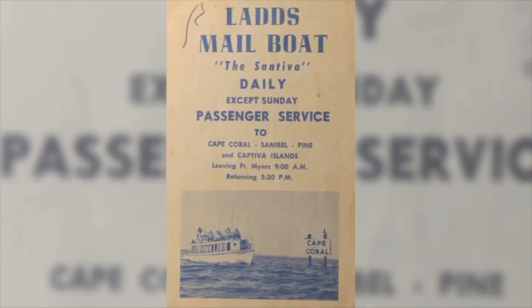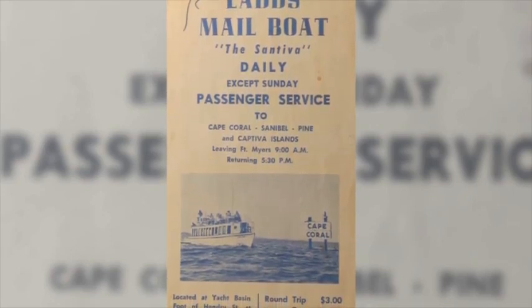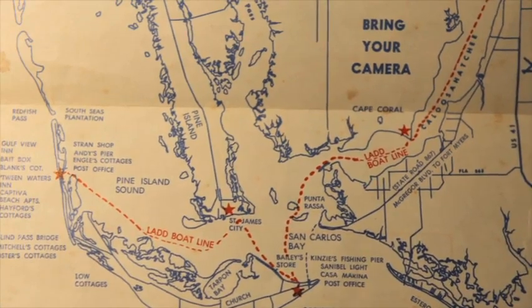In 1952, he and my uncle no longer bid on the route, and the Ladds took over. They got the contract from the government, and they bought the Santiva from my dad and uncle, and they ran it until the bridge was built to Sanibel. They sold it to Palmer Ladd, and he ran it really more as a tour. People would day trip from Fort Myers.